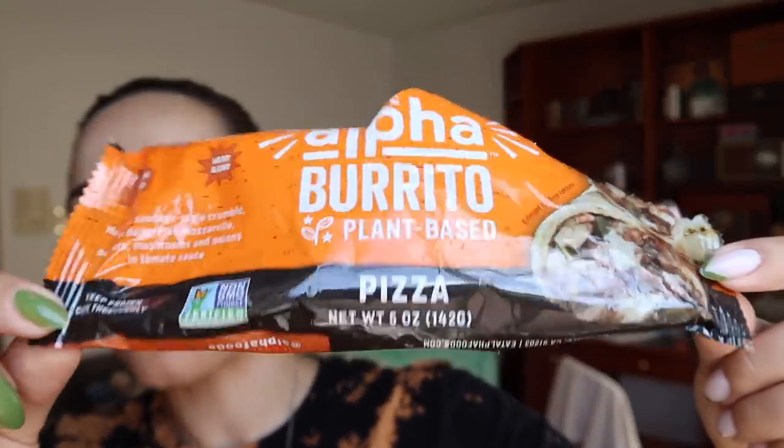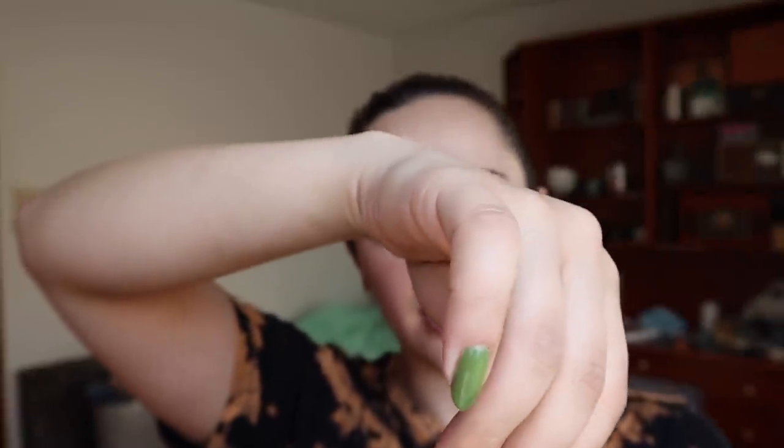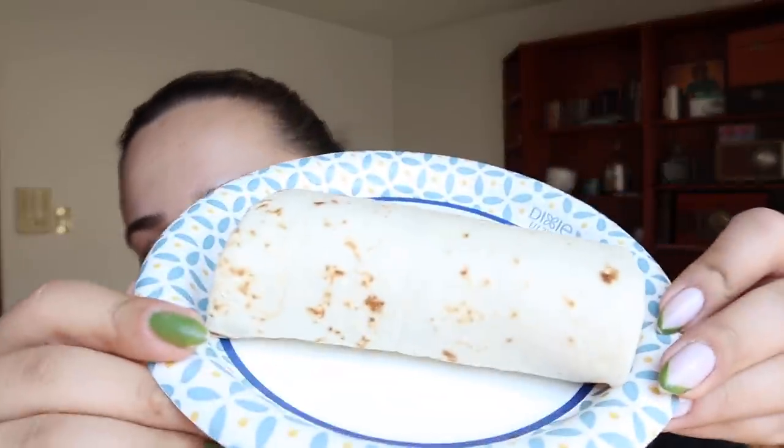Today's frozen burrito review is Alpha Foods. It's their pizza burrito. I tried to keep this packaging intact and it did not succeed very well. It's about 300 calories and 9 grams of protein. It's not a lot of protein, but whatever, it's fine. It's a good little small meal. And it looks like this, so emphasis on small. But it's pizza, so how can you go wrong?